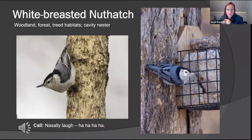These birds occur in woodland, forest, pretty much treed habitats. They too will come to feeders to get seeds or come to your suet at your feeder. They're also cavity nesters. They have this kind of slate blue back with this really cool black that comes up over the top of their head. Otherwise, they're completely white underneath, and they're pretty hard to mistake for other birds.